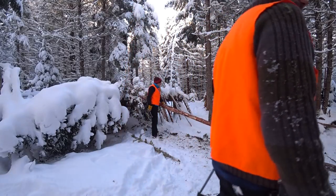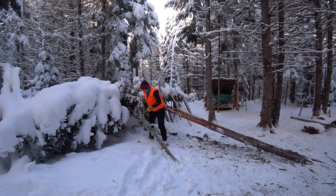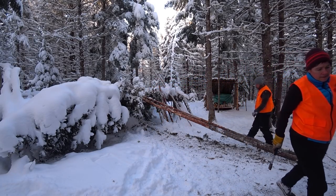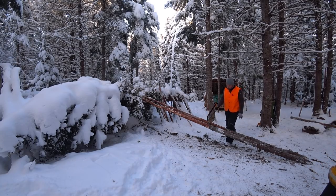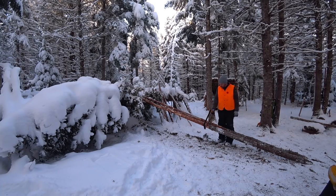Perfect. I am not done working on that one, but okay. Put it over top the other one, maybe to support it when you cut it. Right.